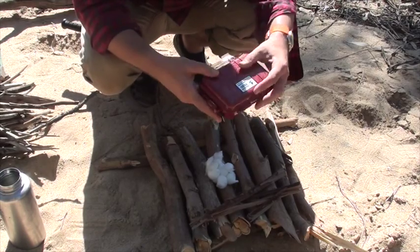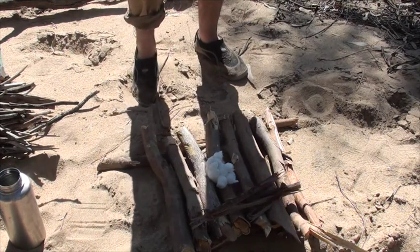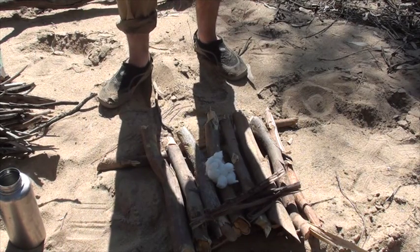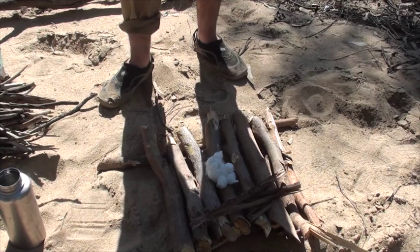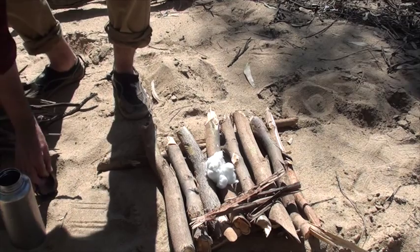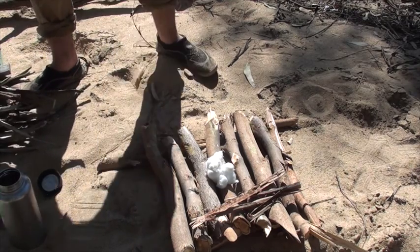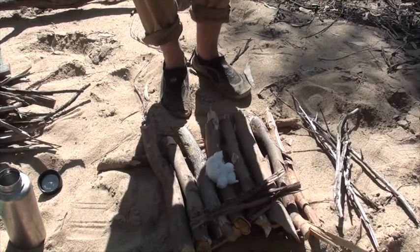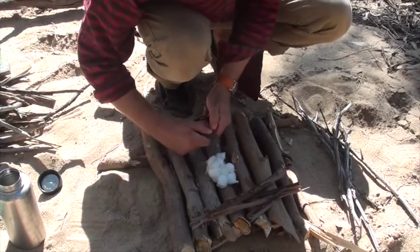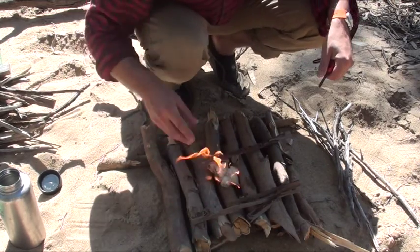The method I'll use today, I'll use a fire steel because I'm camping and doing bushcraft. Quite an enjoyable method really, especially when it just takes off. When you start messing around with it and it just doesn't happen, it can get kind of annoying, but I've got pretty high hopes for this little setup here. Hey, there we go.